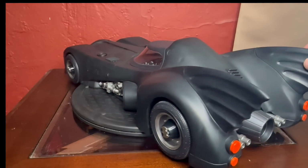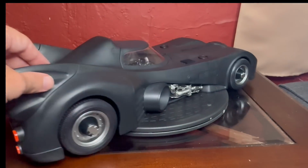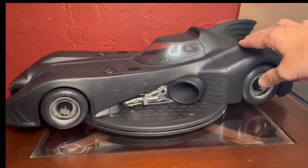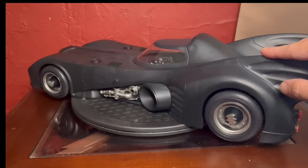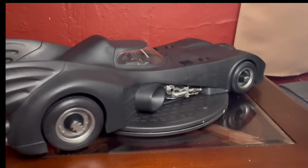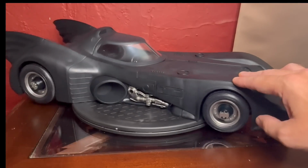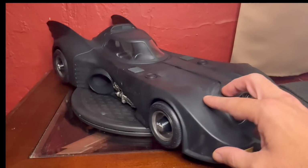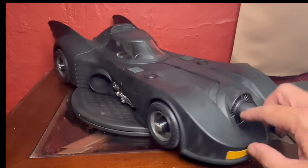My beef with this has always been just the distribution, like just getting this thing, because I know that there's a lot of people that are going to want it, and you should want this. This is an amazing piece. I think this is probably going to be one of the most spoken about and revered Batmobiles for the price that you get. This is really an amazing piece. I can't stop looking at this. This is going to be displayed prominently somewhere, and until I get to Hot Toys level, this is going to be, well, even after that, okay?